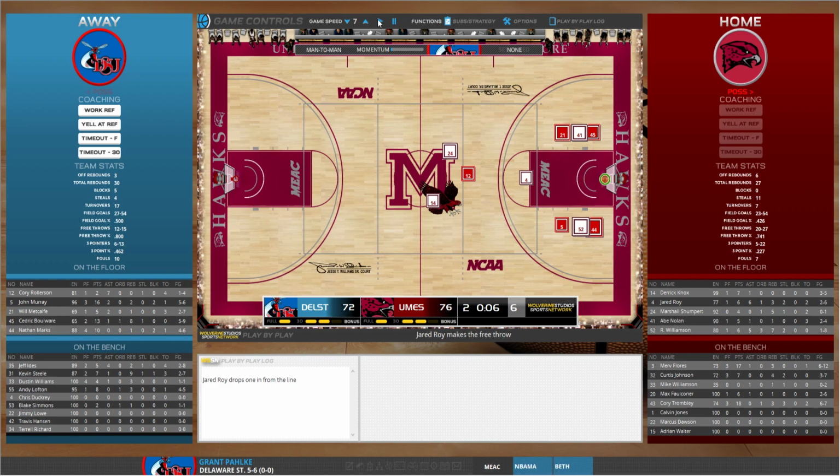Murray makes his first. And he makes the second. Eastern Shore up by 6. And that pretty much clinches it there, folks. It looks like the Eastern Shore Hawks will win their first MEAC game here against the Hornets at home.